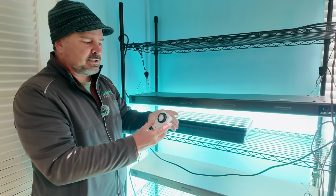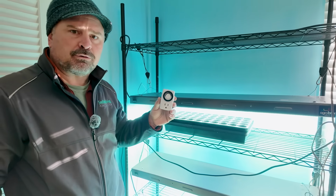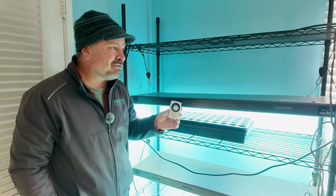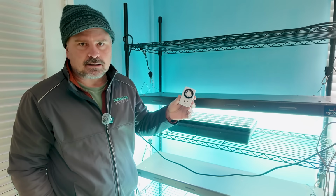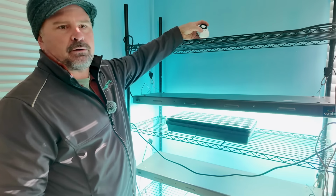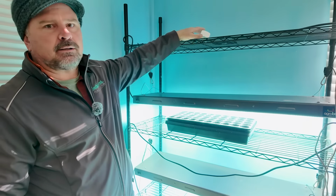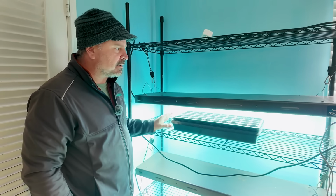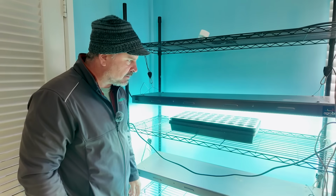One other thing that was in that video is we also have a timer. If we just want it to run 12 hours on, 12 hours off with the lighting, it can be done automatically if we wanted to. Typically, we just turn them on in the morning and turn them off in the evening when we're heading to bed, and let them rest during the nighttime hours.